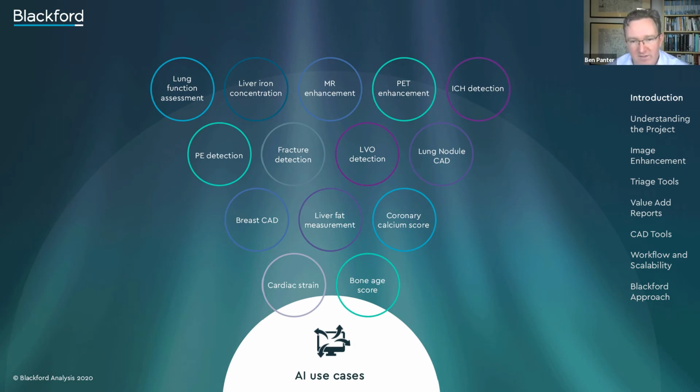For all that promise, many facilities' AI implementation programs struggle to deliver. First, there's a huge number of products out there, and this brings a lot of complexity. How do you determine what applications create the most value for your practice? And of all the vendors who offer competing products, which will work best for your case mix, your radiologists, and your referrers?